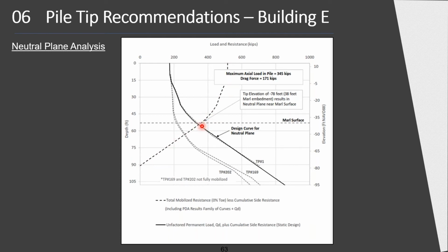So we went with that particular pile for getting this curve, and hence we found our neutral plane. And it so happened that the drag force was 171 kips based on the calculation shown. I explained a couple slides earlier, the compressive load minus the permanent load gives the drag force, and we figured out that the pile tip was around -78 for this analysis. For this particular project, we tried to keep the neutral plane below the marl surface for 2 reasons. One is because the marl is relatively incompressible, and 2, if the neutral plane were to drift up into these softer soils, there would be a drastic increase in the settlement potential of the piles, which we wanted to limit.